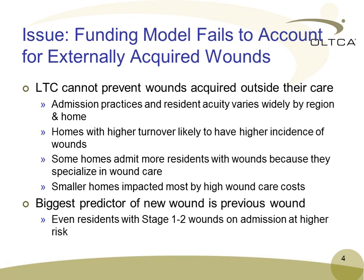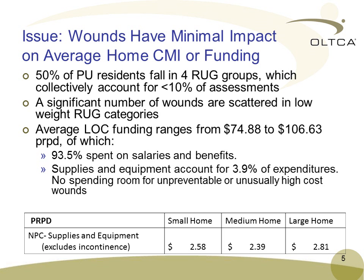And we know that the biggest predictor of new wounds is previous ulcers, and even residents with stage 1 to 2 pressure ulcers on admission are at higher risk for developing pressure ulcers in the end. So I think the key message is, and we have more slides to show you, that in terms of how we utilize resources right now, the focus is still on the treatment and management of existing pressure ulcers or chronic wounds, especially some of the deeper ulcers. So the question is whether there should be a shift of focus to preventative measures. And how do we come up with those resources? When we look at the different resource utilization groups, the RUG groups, 50% of residents with pressure ulcers fall in 4 RUG groups.